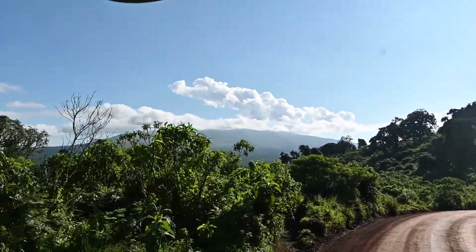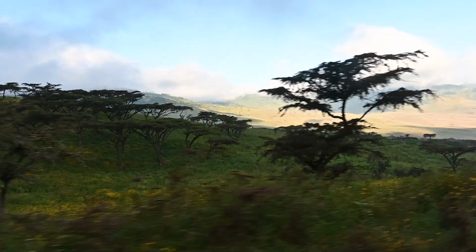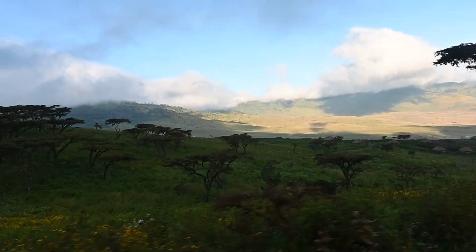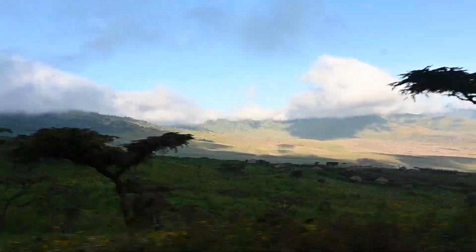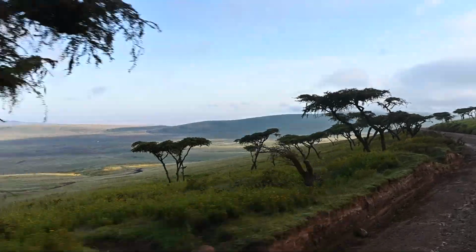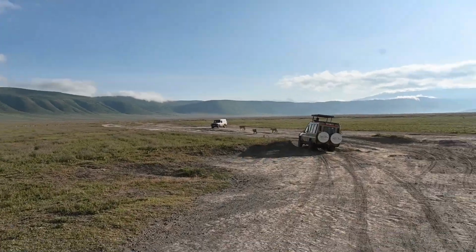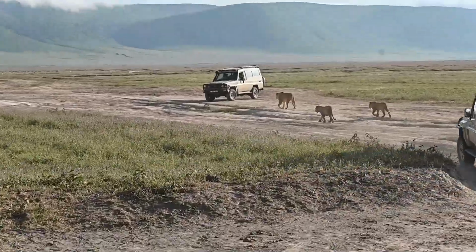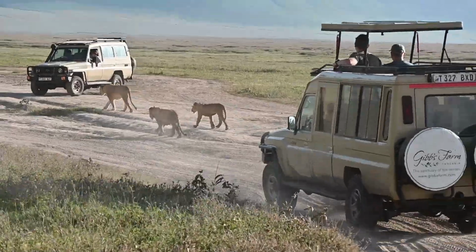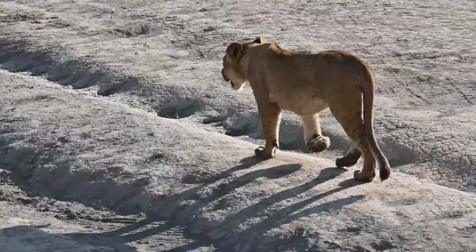But it's not the scenery that makes Ngorongoro Crater the most visited destination in Tanzania. It's the unrivaled abundance of wildlife inside the crater. We could notice from above that many cars were gathered at one place, and Justin started driving in that direction. As soon as we descended into the crater, a pride of lions welcomed us.